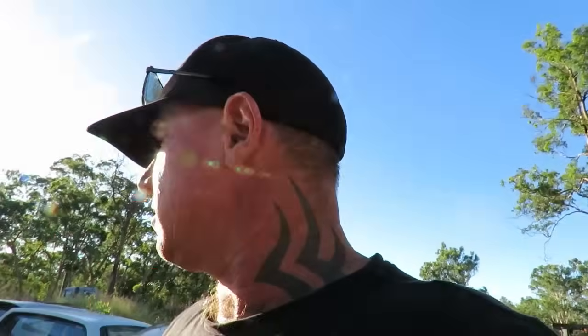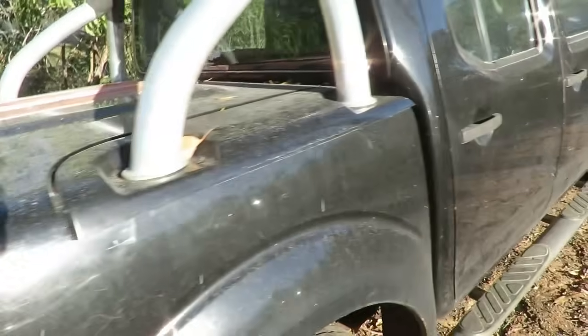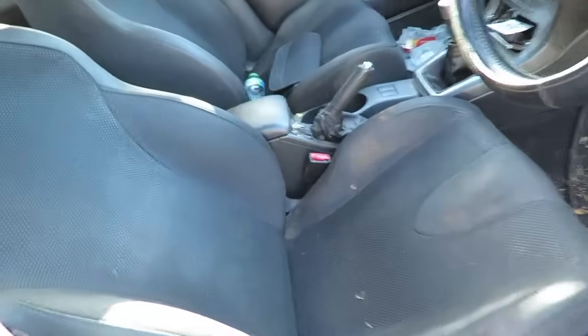I got this BT50 in the other day that was supposed to have a blown head gasket, but I don't think it does. I reckon I'll order a radiator for it today, and I reckon it'll come up mint. Just trying to think what else has come in, guys, that I can show you. I got another Navara because I wanted this tub for the other Navara up there. So this came in, so I got that for that. This thing came in, it's not a WRX. It snapped the whole transfer case and gearbox. It does have WRX seats in it, but yeah, it's a turd. Doesn't have a turbo.